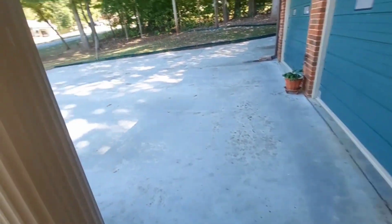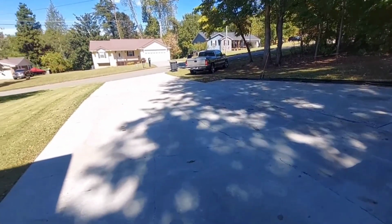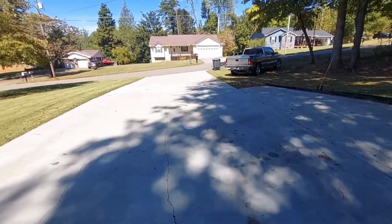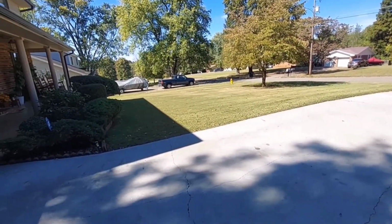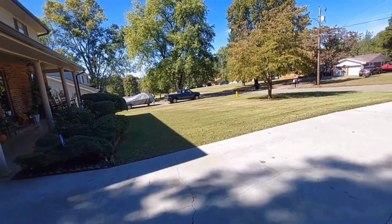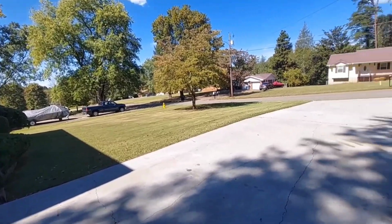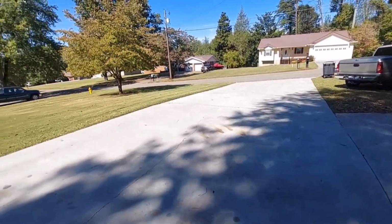The 66 C10, it's a short bed, fleet side short bed 66, sitting on a 71 Chevy frame, so it has disc brakes and all that other good stuff with it. It's going to be, it runs and drives. It's a 350, 3-speed on the column, three on the tree.